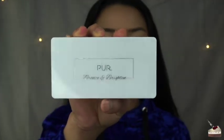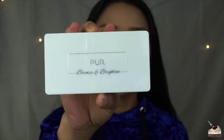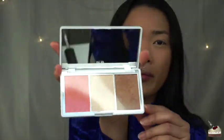Okay, foundation and concealer is on. Next thing in the box is this Bronze and Brighten palette by Pür. This retails for $34. Oh, and I was actually happy to see this primer in the box because I am in need of a primer and I've just been using that little sample one of the MAC Prep and Prime, so I'll probably be using this. Ooh. Okay, so this is what the palette looks like.